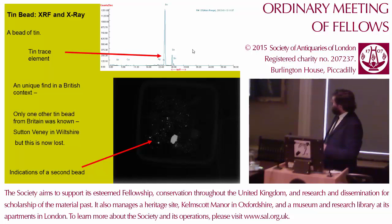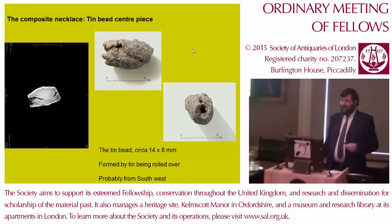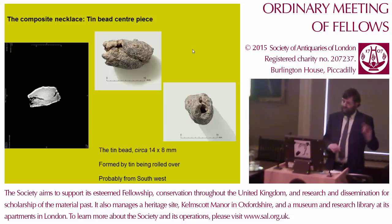Now there are these, see this clustered-like effect here. These are bits of tin, and we think it's possible that there was a second tin bead in the basket, but for some reason it's fallen apart. We don't quite know why that would have occurred. So here it is. It's very simply made. It's basically just a tube that's been folded round. The tin is probably from southwest England, given that's its natural source. Unfortunately, the sources on Dartmoor have not been well enough characterised to be able to establish whether this was made from Dartmoor tin or from tin from Cornwall.